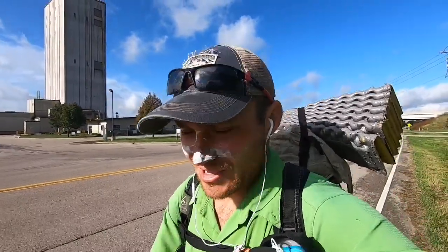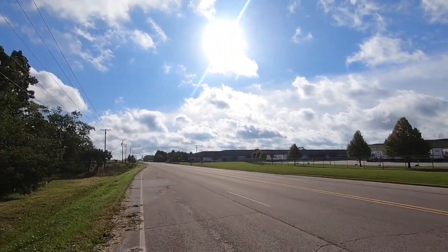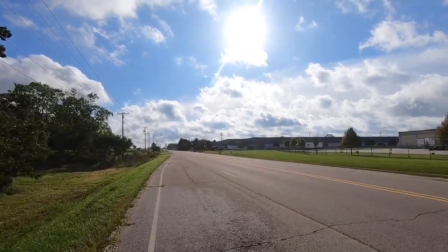And yes, I know this is not rubbed in. I just slapped it on real quick when I got some food out of my pack, and I'm gonna rub it in. But yeah, got some more highway walking. Oh, all right. Let's go get it. Hopefully it won't be too bad.